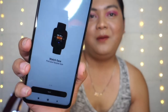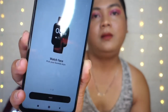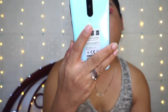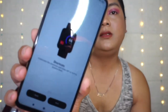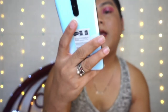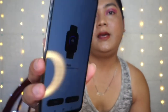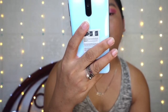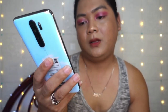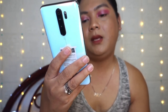Now on your phone, you have the option for watch face, so pick your favorite style. Next, customize the shortcuts and swipe left or right to browse them. For the shortcuts, there is also a demo. And then next, apps, explore apps that suit your needs. And then hit OK. Update available, install it to ensure the normal operation for your device. So update, download update package.